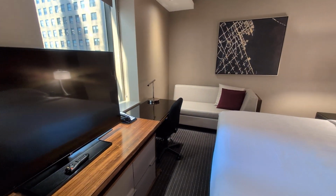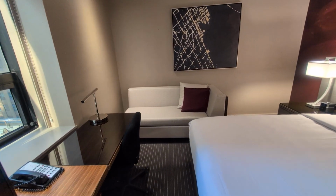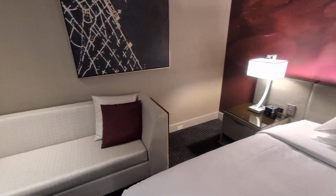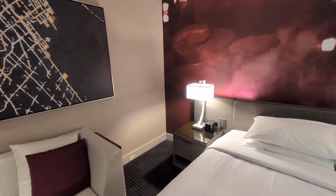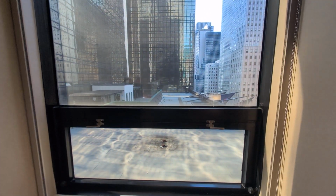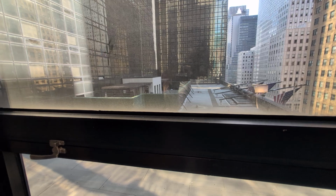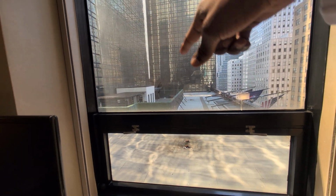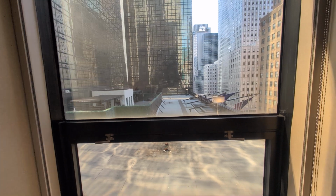We have a little desk and a little love seat. It's not a sleeper. There's not enough room for that. Lights over there. A little bit of art. We are like on the 17th floor. I'm right above the lobby area right down there. Not really sure what that might be. Actually, I think that might be the lounge. I'll have to check that out in a bit.